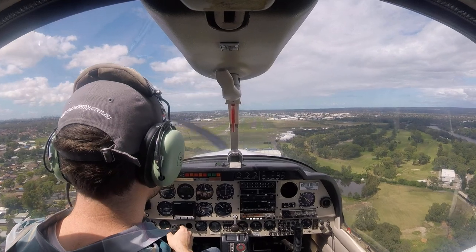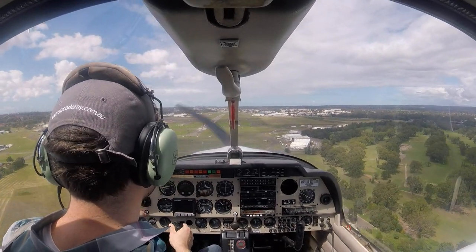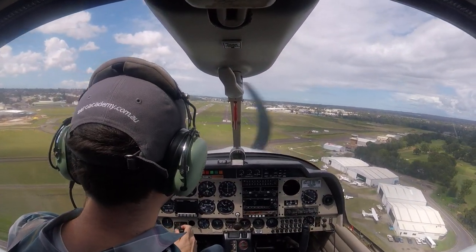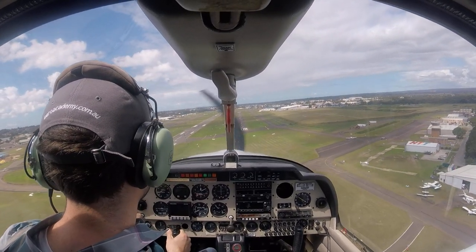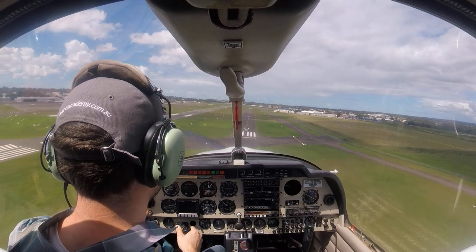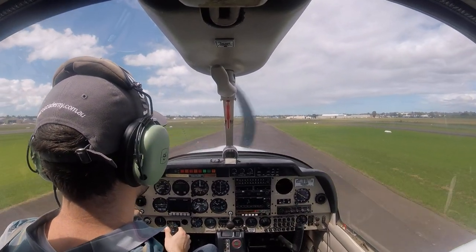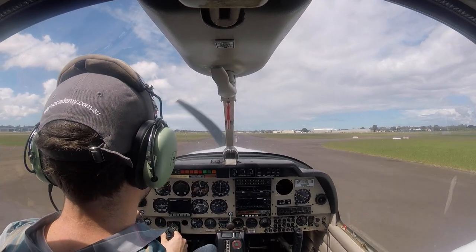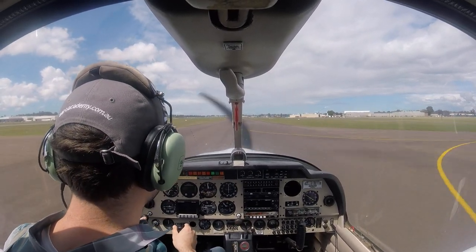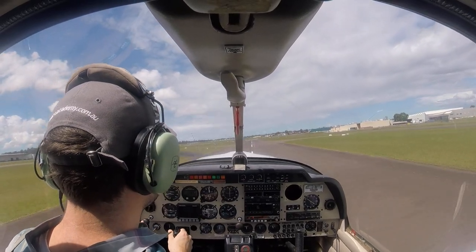Foxtrot Whiskey Charlie, downwind with touch and go. Foxtrot Whiskey Charlie. Any Romeo November, runway right, clear touch and go. Clear touch and go, runway right, any Romeo November. Charlie Golf Tango, runway right, clear touch and go. Runway right, clear touch and go, Charlie Golf Tango.